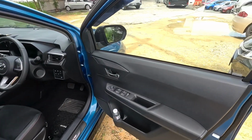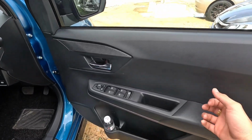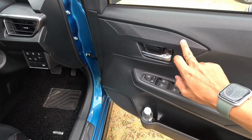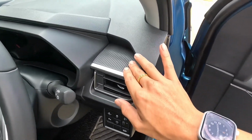So first, let's check out the door card. This is the door card itself, pretty standard. You got hard plastic all around. These are the usual controls you have. You got space to put your water bottle, got space to put here as well. And this one, you can see this horizontal texture, which actually runs across the entire car. You can see all this area here.